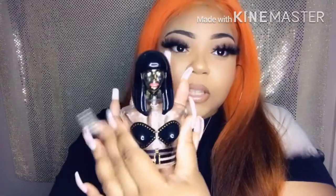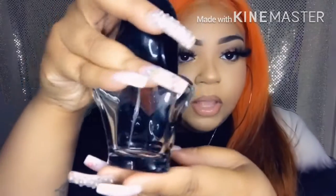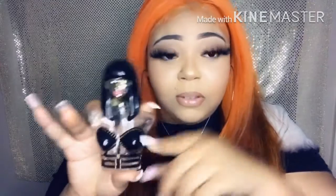So this is one of the perfumes that I use, and it's running out. I don't have that much left, just a little tinge, if you can see there. I keep all my perfume bottles. I need to build a collection because one thing about me, I like to smell good, even if I don't go anywhere. When I get out of the shower, I put on my perfume. That's just something I do. I always was like that. When I take a shower and I smell good, I feel good.